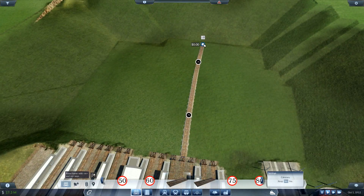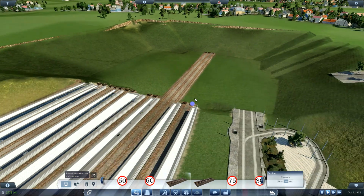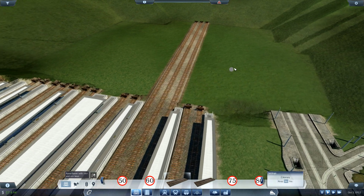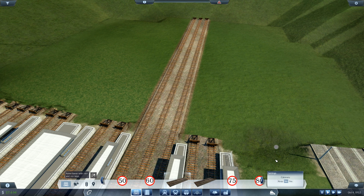Okay, this is going to be our tunnel line. We're going to need to make sure it's absolutely straight. We're going to run these off. There is a couple of triple switches, which we can't do. So again, we're going to have to improvise with that as well. There's going to be some diamonds. It really is going to get a bit crazy.